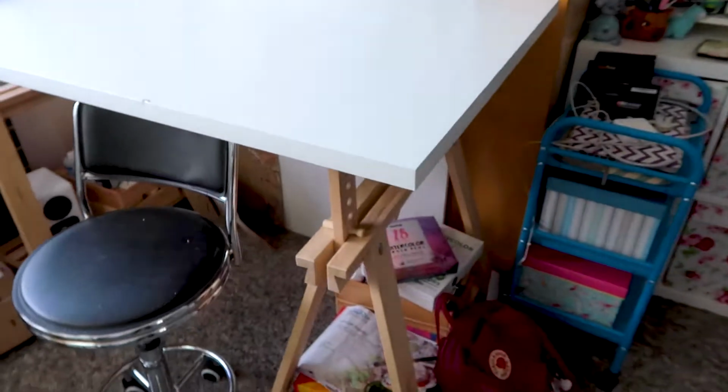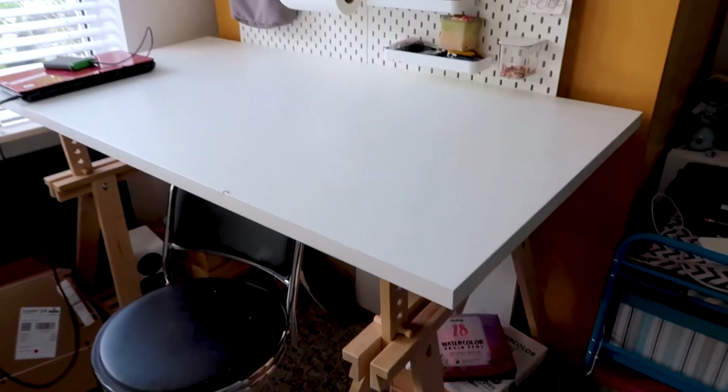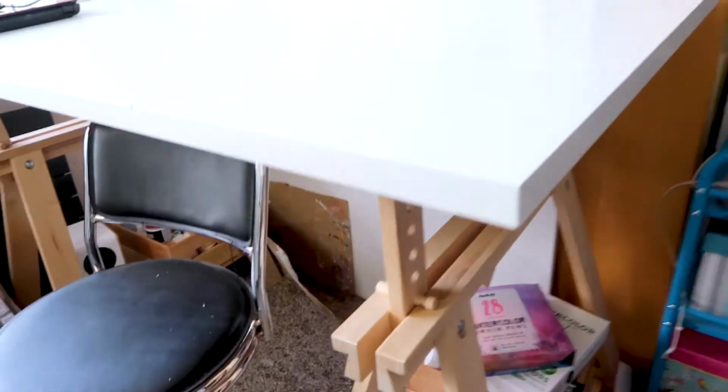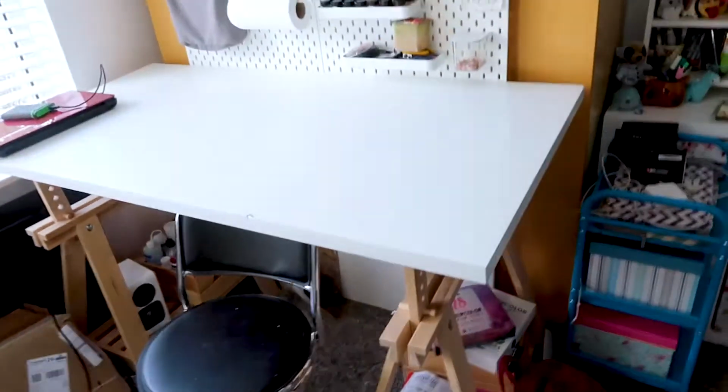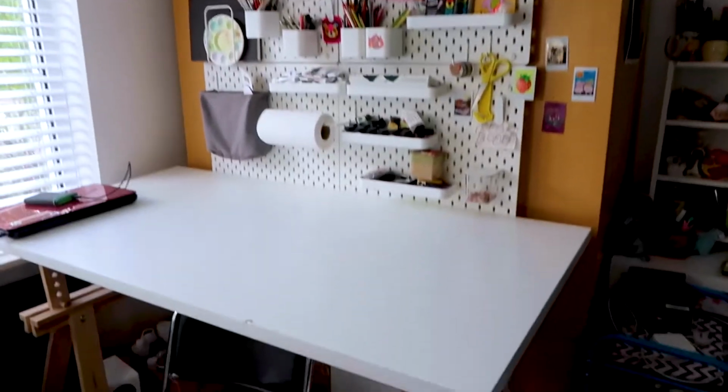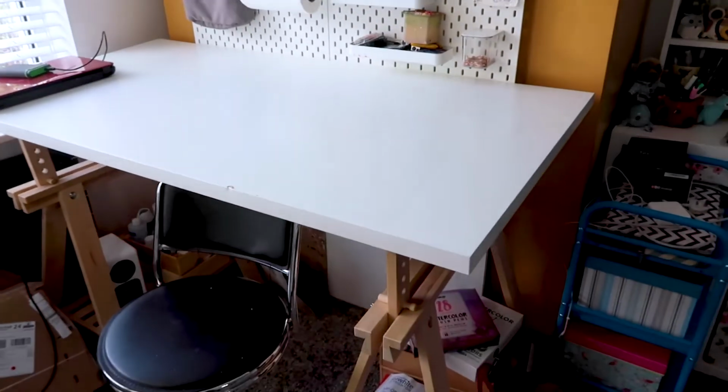So this desk is one of the Ikea desks that can go up and down. You can buy the tabletop separately to the legs, but I decided to go for these legs so I can adjust the height of it. So I could make it lower to show more of the pegboard, but I've just kept it like this because this is what it was like in my previous studio.